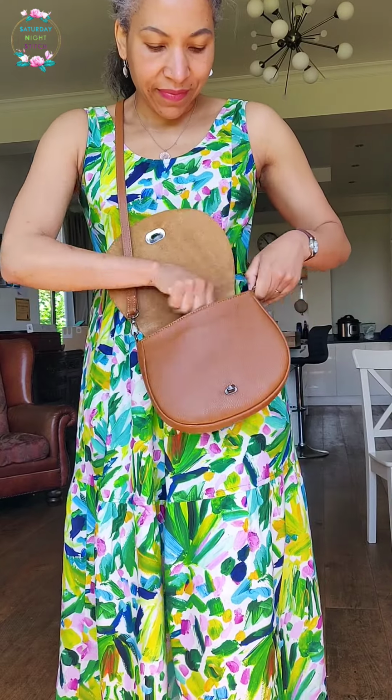So I have this particular bag in 3 colors. It's 100% leather. I love it because it doesn't have an obvious logo, and I decided to wear my nude sandals with it as well as my tan watch.